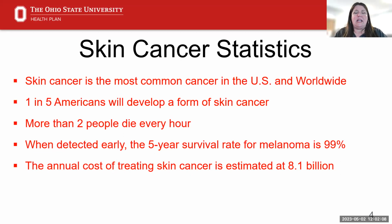And more than 9,500 people are diagnosed with skin cancer every day in the US, and more than 2 people die of skin cancer in the US every hour. When it's detected early, the 5-year survival rate for melanoma is 99%. And the annual cost of treating skin cancer in the US is estimated at $8.1 billion.